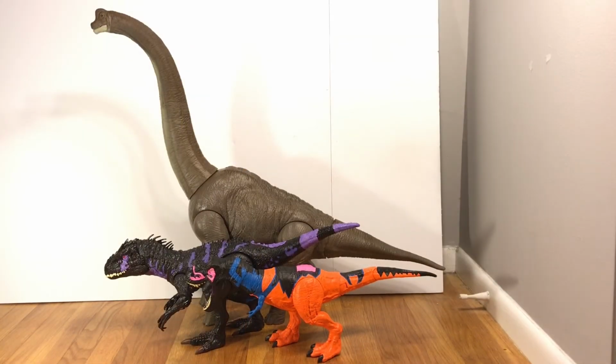And here it is with some of the larger theropods in the Jurassic World line. You got the Indominus Rex and the Bite and Fight Tyrannosaurus Rex. Both these figures are just repaints I did. My originals are just in storage right now.